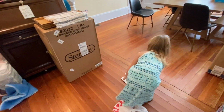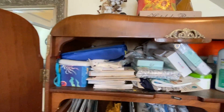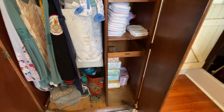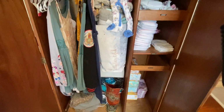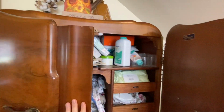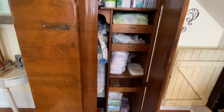We're also gonna be going through this. I've just used this to house things that I bought for the baby. And this is also where we keep diapers and wipes. And I love this. I love this armoire. It is obviously a vintage armoire, but I love that it gives me extra storage in an older home.